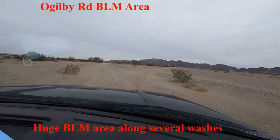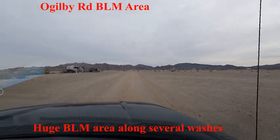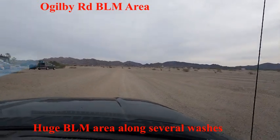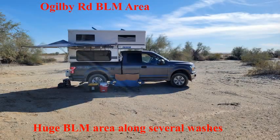There are a lot of rigs here, but plenty of space to avoid any neighbors within about 100 or 200 yards. Not a lot to do except perhaps visit the sand dunes by the BLM Ogilby Campground that is west of here.